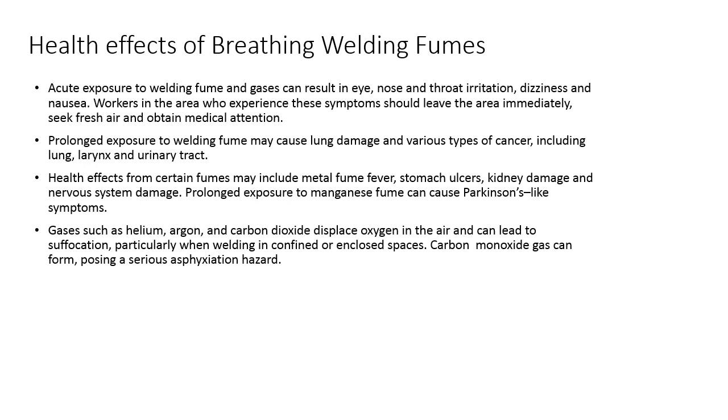Health effects of breathing welding fumes. Acute exposure to welding fume and gases can result in eye, nose, and throat irritation, dizziness, and nausea. Workers in the area who experience these symptoms should leave the area immediately and seek fresh air and obtain medical attention. Prolonged exposure to welding fume may cause lung damage and various types of cancer, including lung, larynx, and urinary tract.